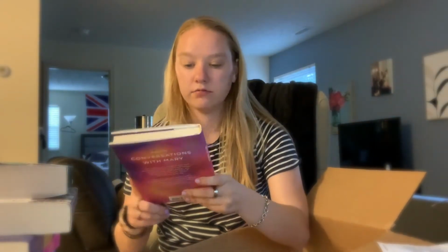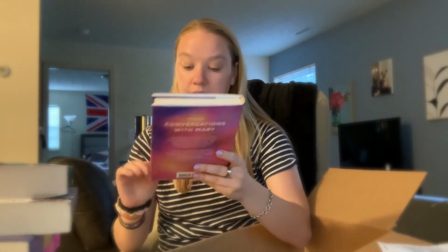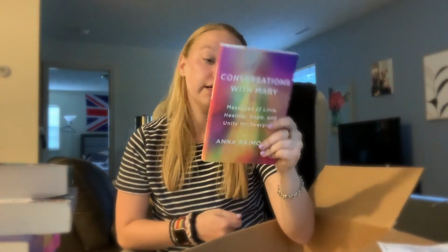3 more books here. We next have, this is called Conversations with Mary, Messages of Love, Healing, Hope, and Unity for Everyone by Anna Raimondi. Didn't know this was by an Anna. I love Annas, obviously. So I'm not going to talk much about this book. I don't really want to talk about religious books, because I feel like that's very isolating and polarizing, but I did get this one. So we'll see how that is. This pile almost fell.